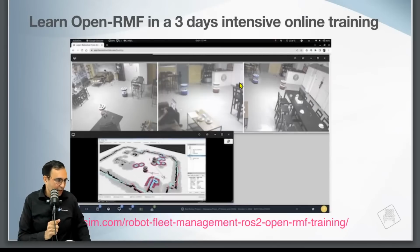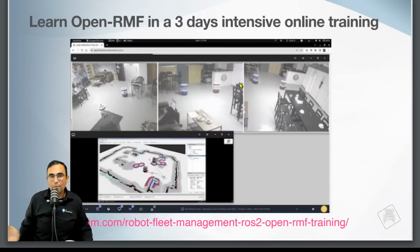Sarunav Tiagi says, can we make a 3D map by LiDAR? Yes, you can, and make your robot navigate. How your robot navigates is independent of the fleet management. The fleet management system doesn't care how your robot gets from one point to another. As long as your robot is able to go from one point to another by itself when ordered by Open-RMF, then Open-RMF doesn't care how it reaches that point.